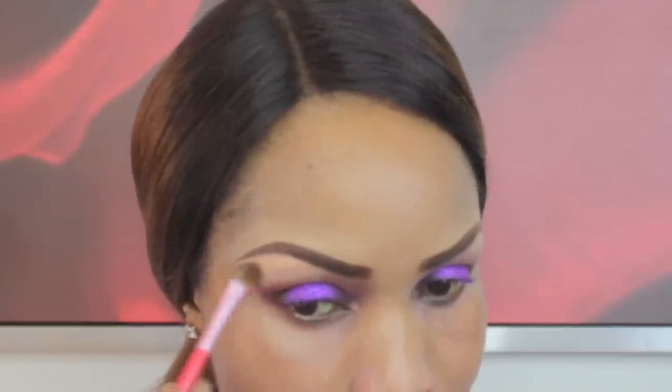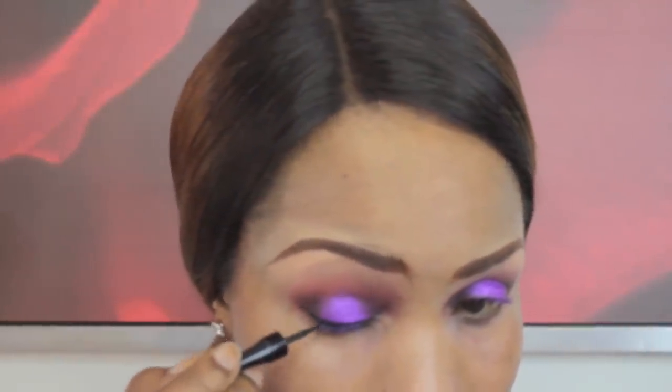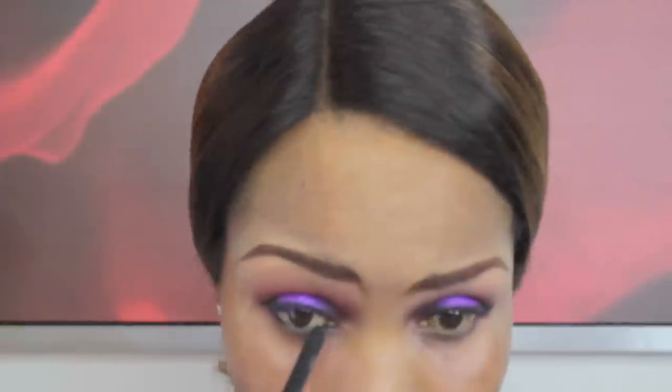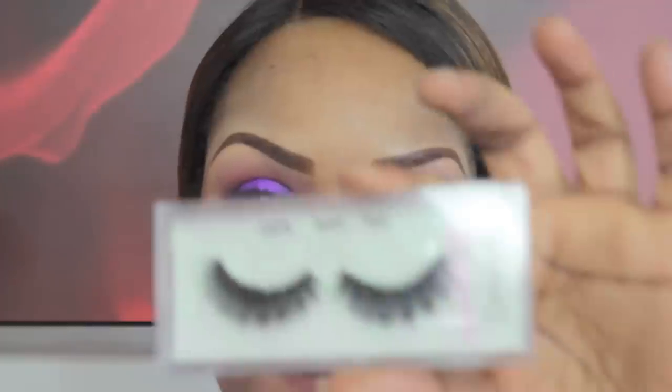And now I'm applying Peach Smoothie by Makeup Geek onto my brow bone as my highlight color. I'm just fading it out a bit more with that E27 just to make sure the colors mesh together. Now I'm applying my eyeliner. Any black eyeliner would do. And now I'm applying Feline by MAC Soft Core Pencil into my waterline, both my upper and lower waterline.